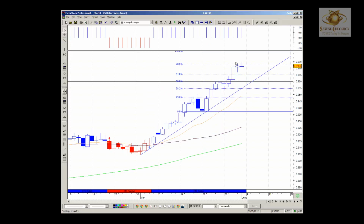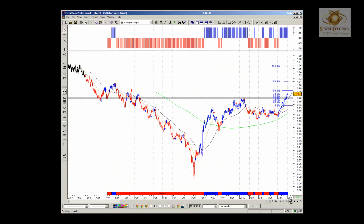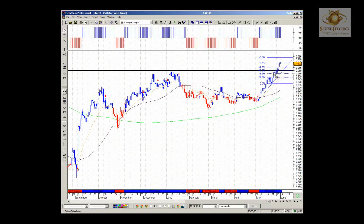78.6 fib extension is in play as we speak, so a nice break and close above that for the new month, either today or Monday, would definitely show signals that we should be looking for 100% extension up here as our next potential target long term. That's just pulling out. You can see here at the 98, just below the 98.30 or 50 here would be our ultimate target for this pair, as we'd see 100% extension of the initial extension here.